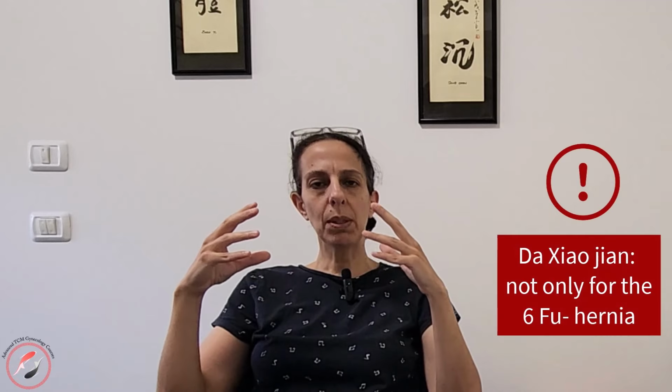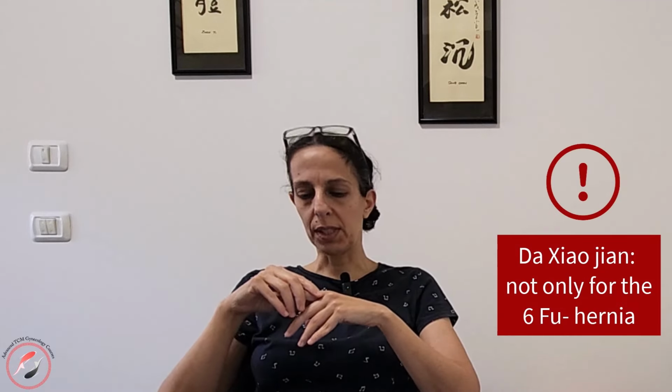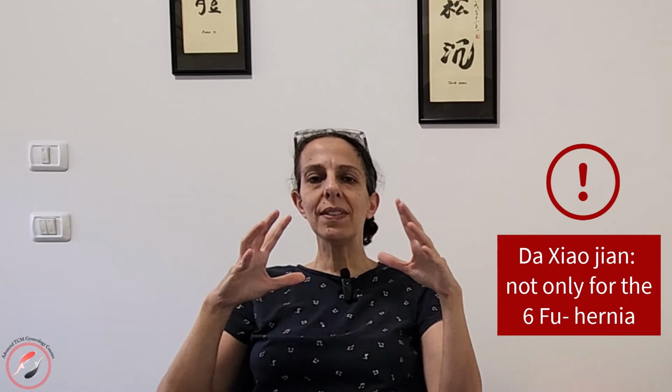We always talk about Da Xiao Jian since it treats hernia, it also treats the lower jiao, but we sometimes forget that they also treat an upper jiao disharmony. So when she says that she has diarrhea and she has cough, it was immediately clear that I will use Da Xiao Jian. So I use the Da Xiao Jian on her left side.